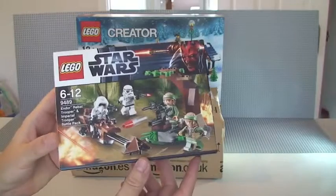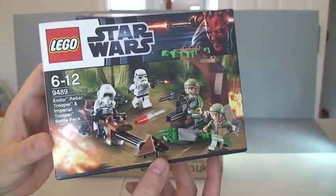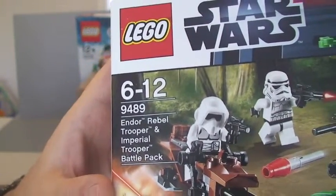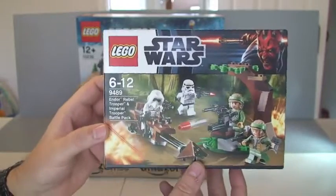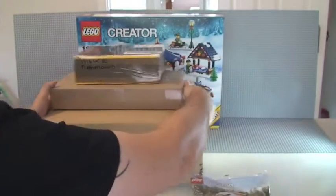If you saw my last LEGO haul video, you would have seen one of those, or one of these rather, as part of that haul as well. But I decided to get another one of these. I got this off Amazon, got quite a good deal on Amazon, so I picked up another one. So, just going to move these boxes out of the way.